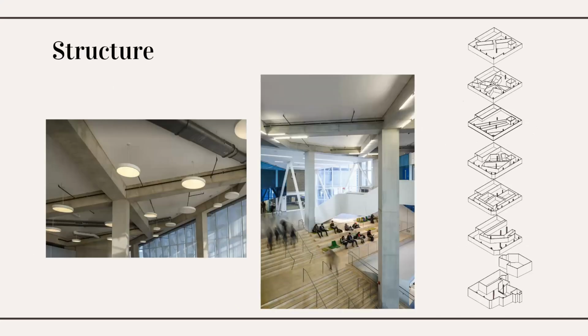The structure of Ryerson Student Learning Center is composed of concrete columns that stack through each floor of the building. The exterior is covered by a lightweight and transparent glass skin.